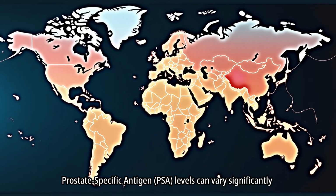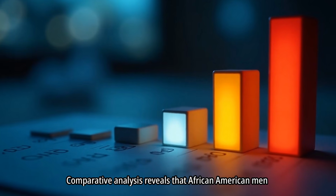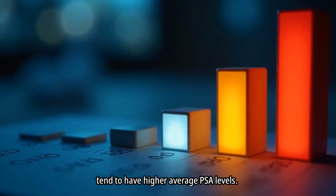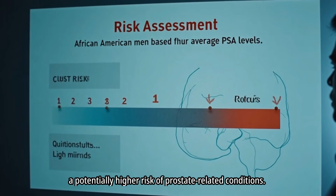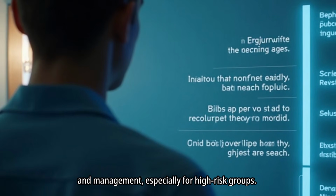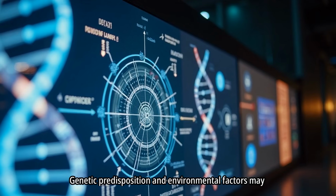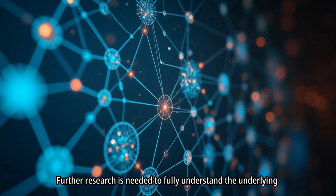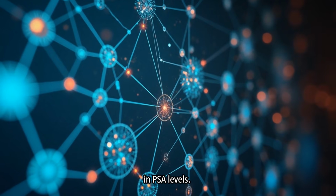Prostate-specific antigen, PSA, levels can vary significantly across different ethnic groups. Comparative analysis reveals that African American men tend to have higher average PSA levels. Elevated PSA levels in African American men indicate a potentially higher risk of prostate-related conditions. Regular PSA screenings are crucial for early detection and management, especially for high-risk groups. Genetic predisposition and environmental factors may contribute to the observed differences in PSA levels. Further research is needed to fully understand the underlying causes and implications of these ethnic disparities in PSA levels.